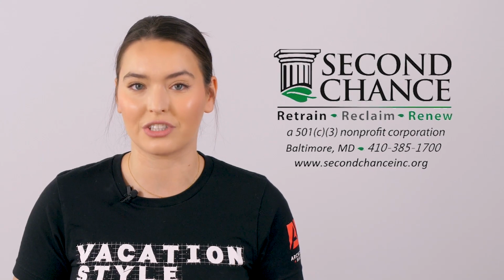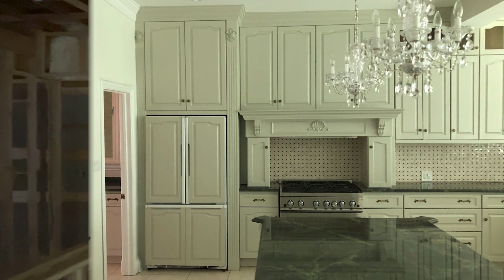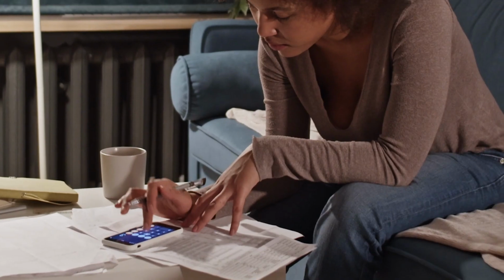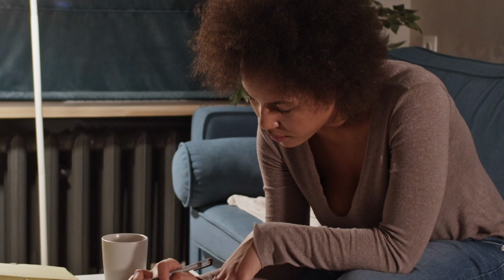Consider using a deconstruction company like Second Chance Deconstruction during the demolition. Not only does this support a good cause by reusing and repurposing materials, but it also offers the homeowners an opportunity for a tax write-off.